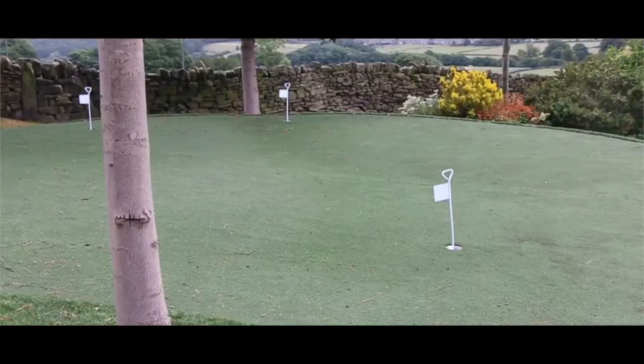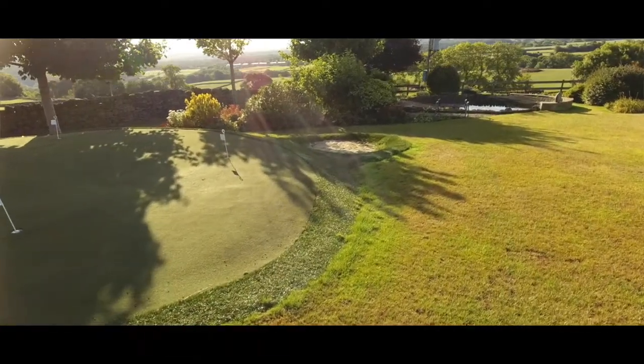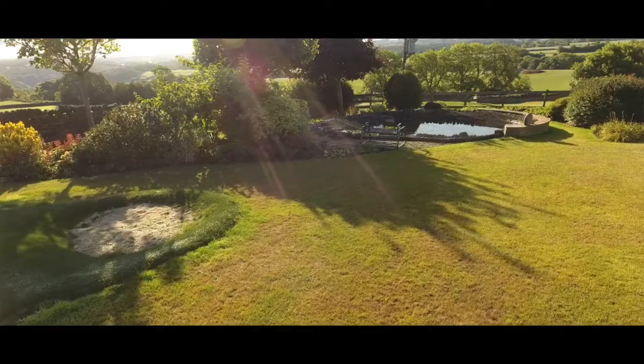There are impressive, beautiful manicured gardens, golf tee and pond, a paddock, all set in beautiful surroundings and a stunning location.